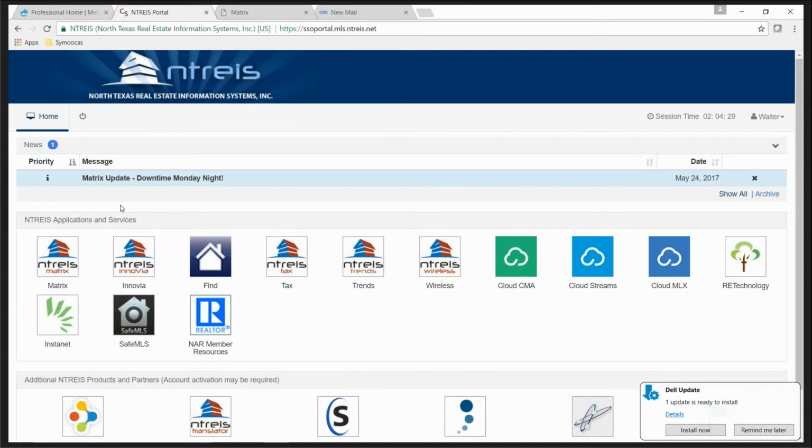So if I start a transaction in Instanet, does it push it to Matrix as an active listing? Nope, it would go into an incoming status listing there. It's basically using the data input sheet that you fill out here on Instanet, and you're pushing all that data in there.